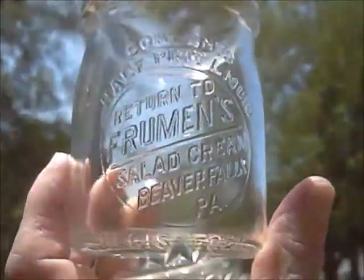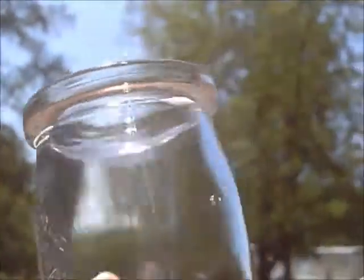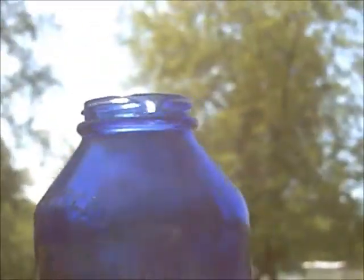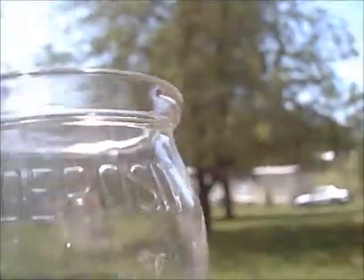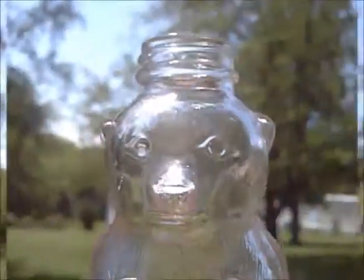I got 2 of these I just washed. Fruman's from Beaver Falls. They sell pretty good. And Bosch. Blue glass. That's pretty good shape. No deposit. 1 pint creamer bottle. And Honey Bear Bank.